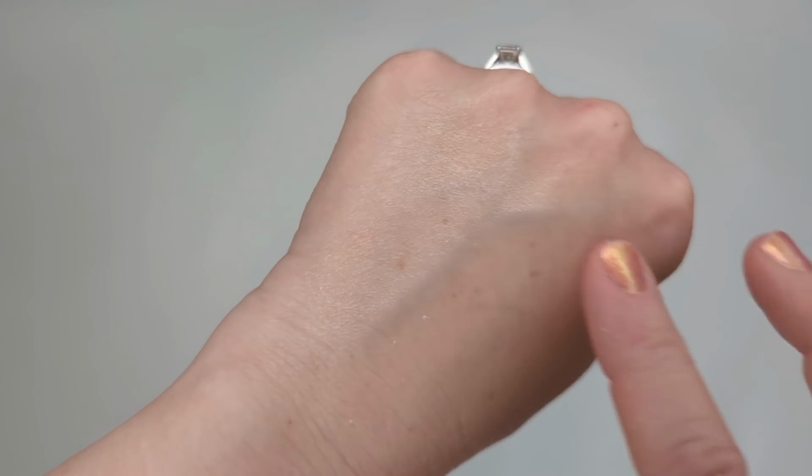I kind of felt like it was a little bit of a pointless product. And to be honest with you, I felt like it was just a little bit gimmicky with the packaging. I mean, it looked cool and all, but it really didn't do anything. So it left me feeling a bit disappointed.